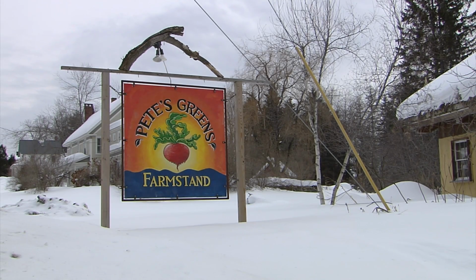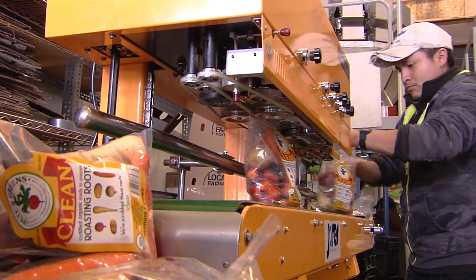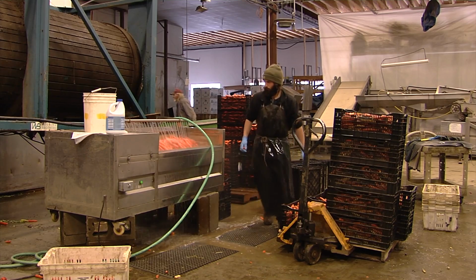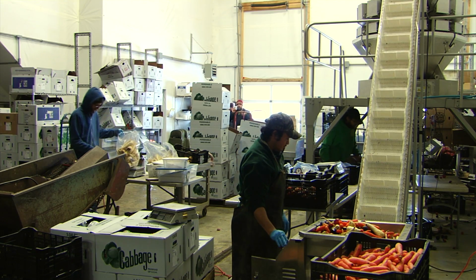At Pete's Greens in Craftsbury, wintertime has become almost as busy as harvest time. Our business is now almost as big this time of year as it is in August, so we're busy. We got lots of people in here washing and packing things.